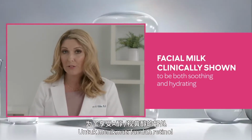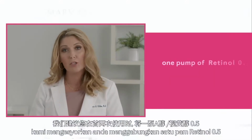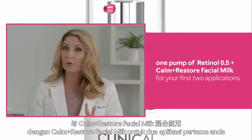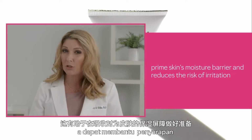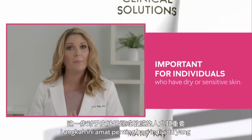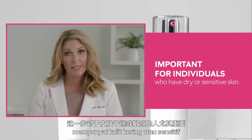To enjoy the benefits of retinol while minimizing the risk of discomfort, we recommend you blend 1 pump of Retinol 0.5 with Calm and Restore Facial Milk for your first 2 applications. This helps prime skin's moisture barrier at the moment of absorption and reduces the risk of irritation. This step is especially important for individuals who have dry or sensitive skin.